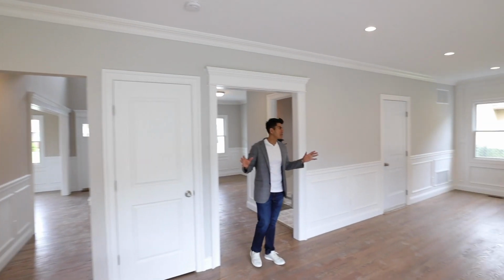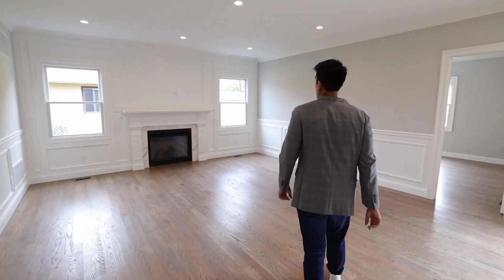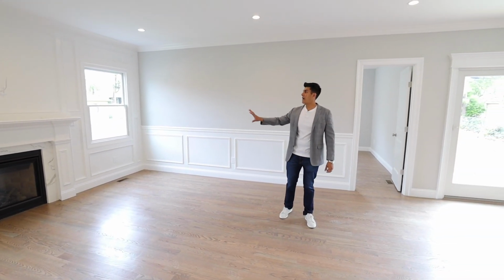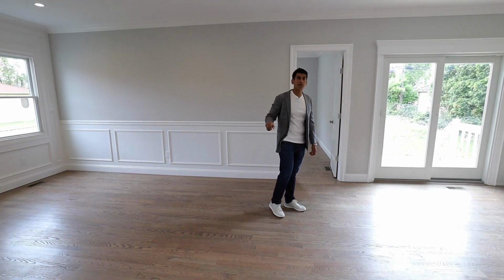This huge open space is where you're gonna do the majority of your entertaining, so we made sure to make this family room extra special. You've got lots of natural light between these windows and the sliding door to the backyard, and raised panel detail with a gas fireplace and a beautiful mantle for this family room. Of course, you're pre-wired for your television and your internet.